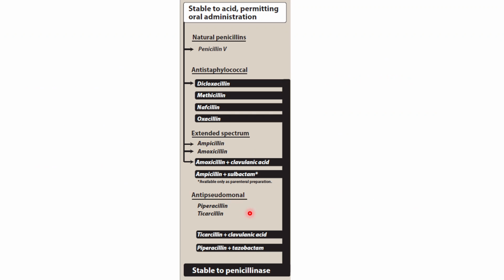They also have combinations with inhibitors of penicillinase, like ticarcillin plus clavulanic acid and piperacillin plus tazobactam, and that makes them stable to penicillinase. These should also be taken by injection, so they are mostly used in the hospital.